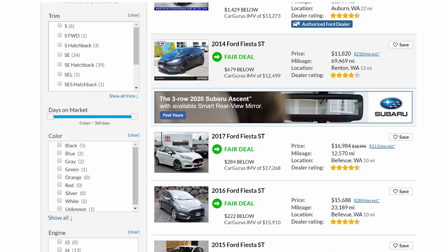Now, I think they're probably bottoming out in depreciation. The main reason why is they stopped selling them, and so they're gonna become more rare. Again, supply and demand. Boom, just like that. So right now is a great time to snag a Ford Fiesta ST, and I mean, they're just little balls of fun.